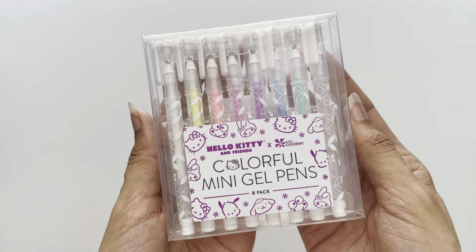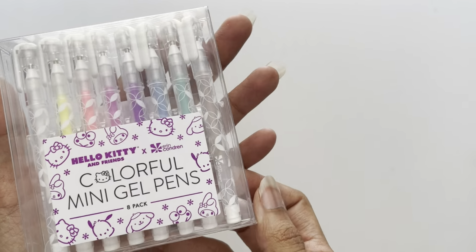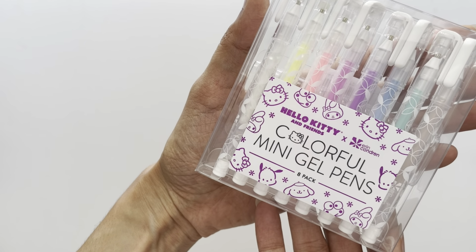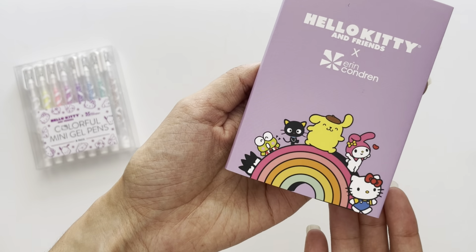So first, I love these little colorful mini gel pens. They are in neon colors and I love, love, love how cute and little they are. I have not written with them yet, but I'll be sure to give you a review soon on that.